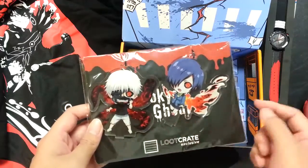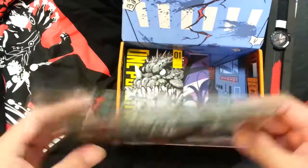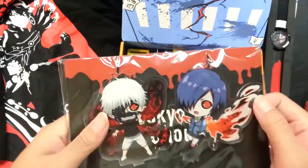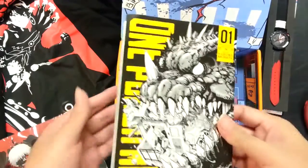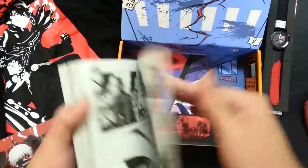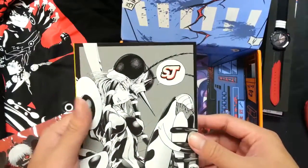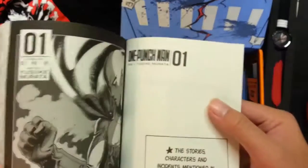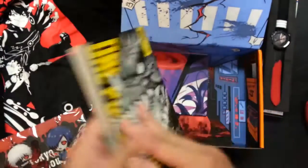So some Loot Crate exclusive Tokyo Ghoul. I guess they're acrylic charms. It looks like it has a stand too. So acrylic figures slash charms slash keychain. So pretty interesting. You have Kaneki, I believe, and Touka. And then we have a manga for One Punch Man. And looks like this was kind of jammed in here. It's slightly bent there, but Shonen Jump. And I believe this is not the original cover, so you have probably an exclusive Loot Crate cover. Yeah, so there you go with that.